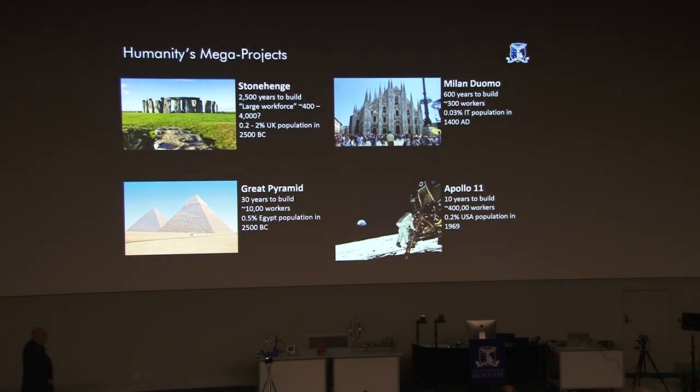And if we look back on the legacy of Apollo and try and look forward into the future, it stands, I would say, up there with Stonehenge. It took 2,500 years to build with this large workforce, and it consumed between 0.2 and 2% of the UK population to build. And what an extravagance at a time where the literacy rate was actually zero, where the vaccination rate was zero. Why didn't they attend to those pressing social problems instead of spending all this effort building Stonehenge? Well, we're glad they did.